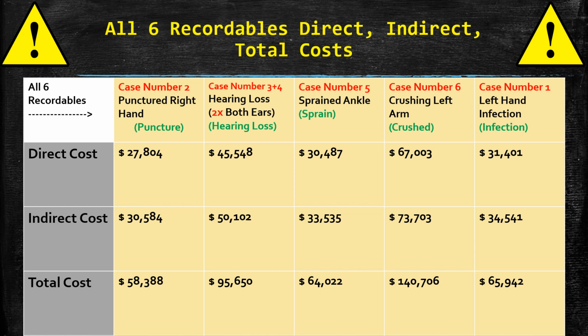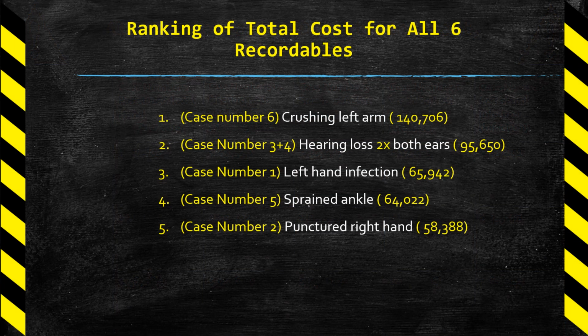And lastly, we have case number 1 with the left hand infection on the OSHA calculator. $31,401 for the direct cost. Indirect cost was $34,541, and total cost was $65,942. We looked at our recordables, total cost, direct cost, and indirect cost.